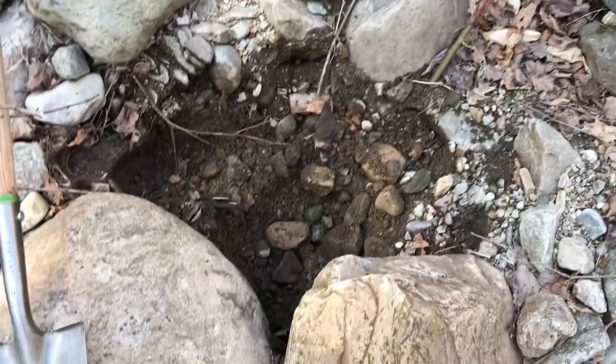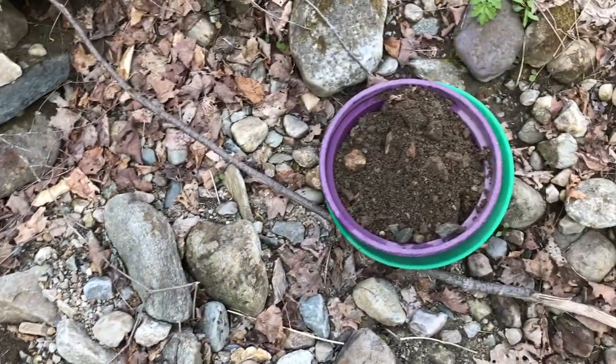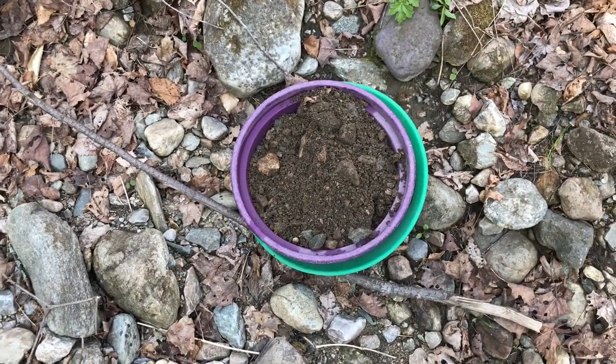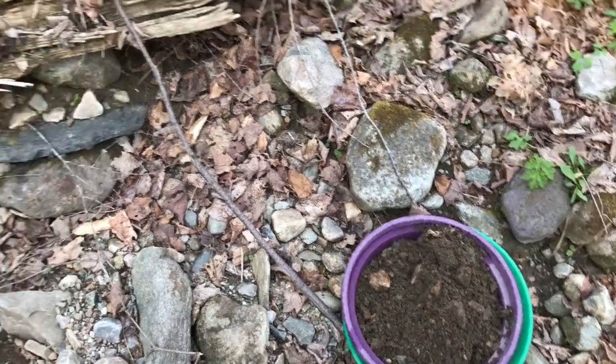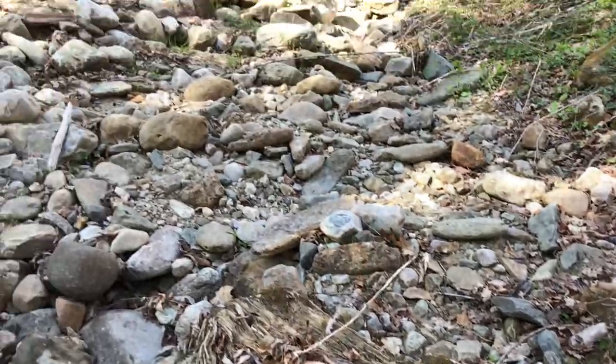Natural riffle, material trapped in, and I've got my classifier filled up, so I'm gonna pan this back and see if there's anything in it. Back in a bit.